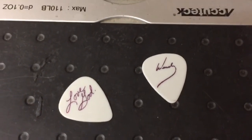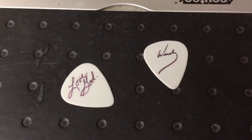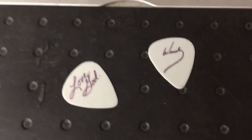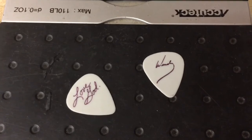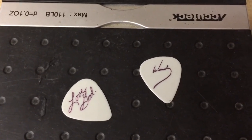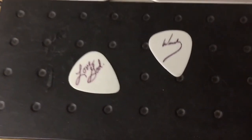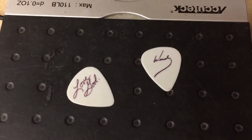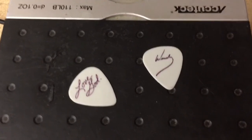And when they came in, his tour manager came in and gave me a bag of each of these, sort of as a gift. I've always hung on to them and started selling them a few years ago, maybe for $30, $40. And then I noticed that the price of these picks went way up, even before his death. So I priced them at $200, and every month or so they sell a set.